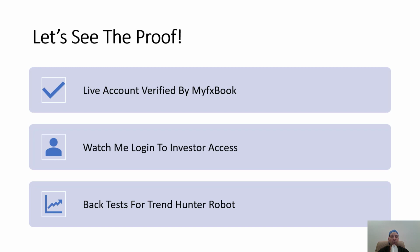So below this video, you'll see a widget. It says MyFXBook, and there'll be a chart. You can click it, and it will take you to the MyFXBook website, so you can see that they verified it. There'll be a double check mark, and you can check out the stats. It's going to be updated all the time, so you can see that more trades that are done are going to be on that. So the account will be growing, and you'll be able to see all that.